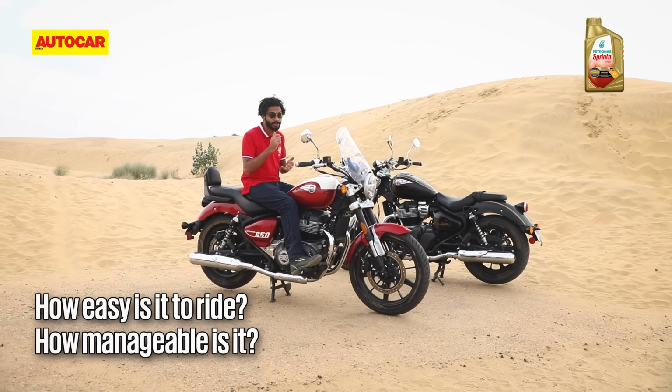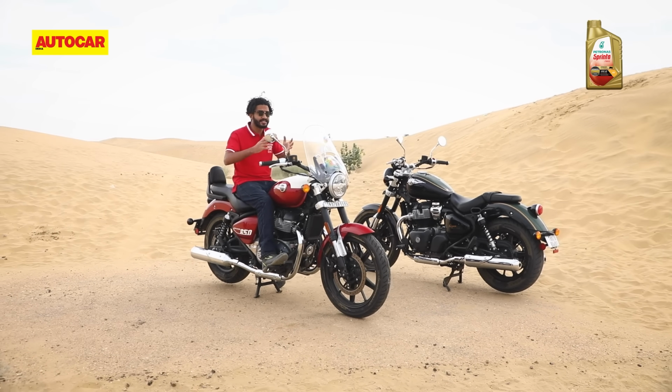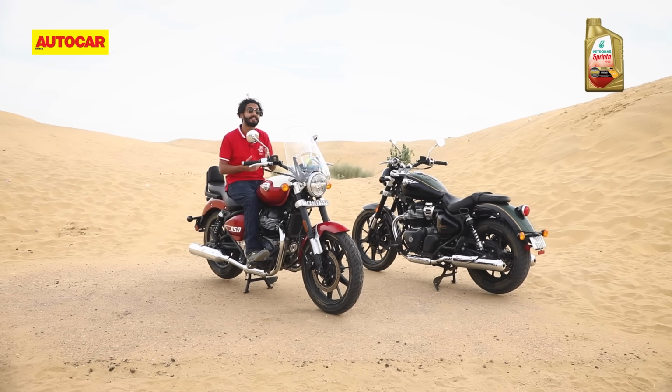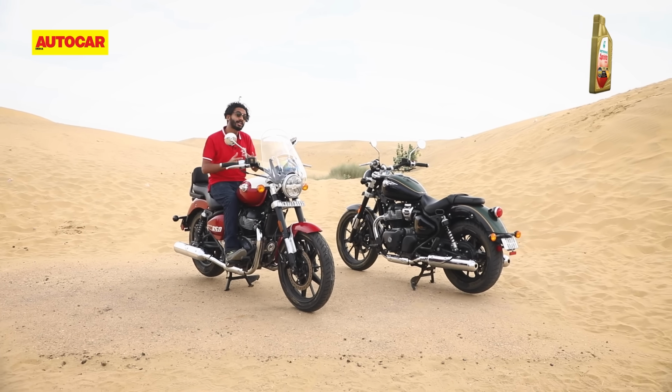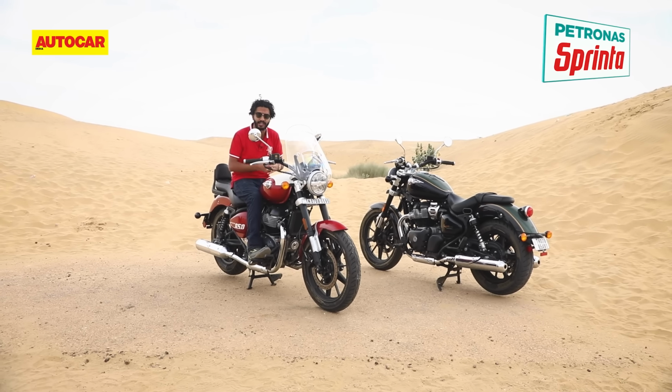The big question that most of you seem to be asking is, how easy is it to ride? How manageable is this? This is a significantly larger and heavier motorcycle than the existing RE650s, and those are already fairly hefty bikes that can become a bit of a handful at times. So what's this one like?